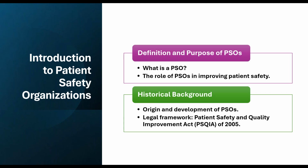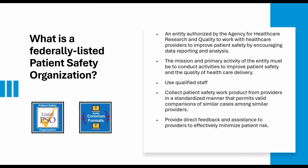So first, we're going to do an introduction to patient safety organizations. I don't know about y'all, but I've been a nurse for a pretty long time before I'd ever even heard of a patient safety organization. So we're going to talk about what is a PSO and what's the role of a PSO in improving patient safety. And I'll talk a little bit about how patient safety organizations came to be in the first place.